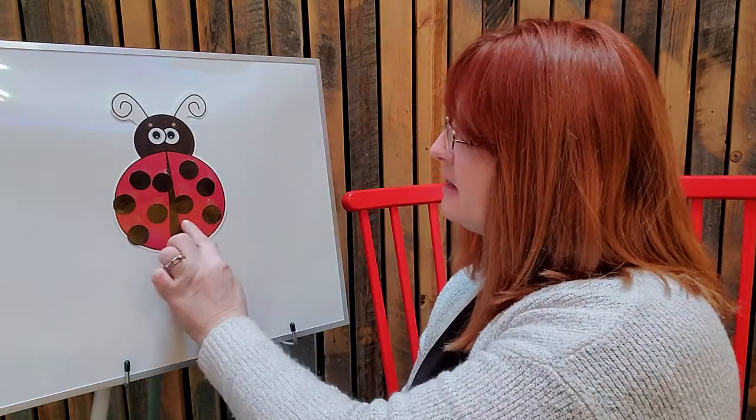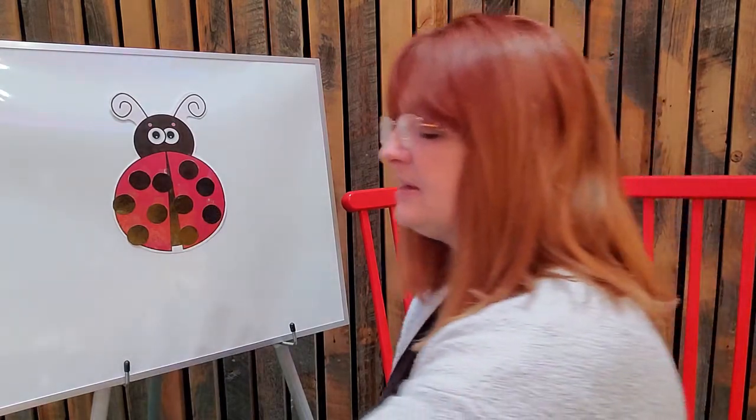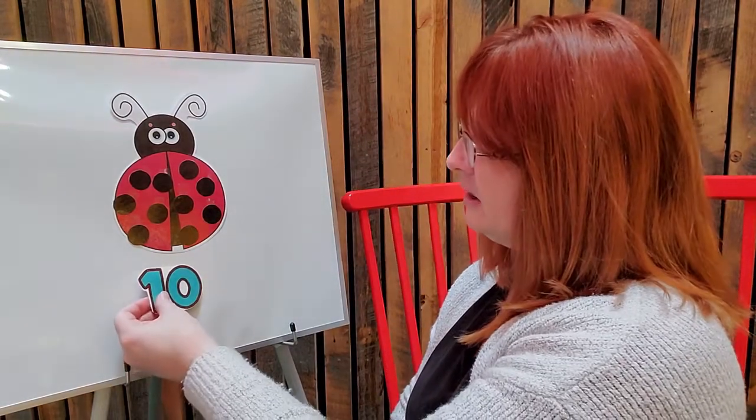Ladybug has 10 spots. Ladybug has 10 spots on her back. Where's our 10? What does a 10 look like? That's right. It's a 1 and a 0. 10. Should we count to make sure, just in case we didn't miss one?